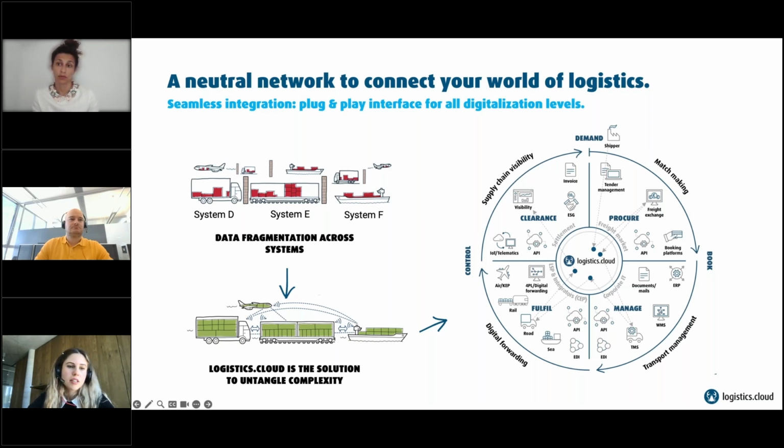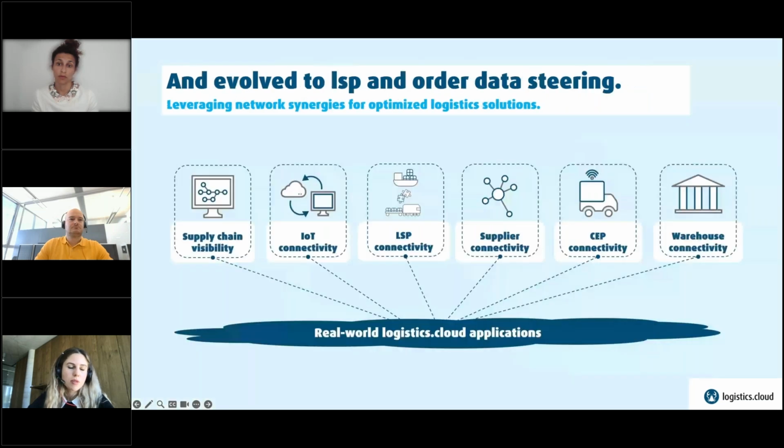So basically, we have our bread and butter, the logistics service provider connectivity, we say, so between shippers and logistics service providers. But we also developed some other connectivity solutions.